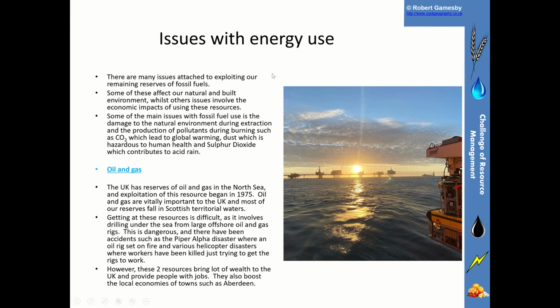So we're going to look at the issues to do with energy use today. You've got an oil rig there, and there's huge issues with using our reserves of fossil fuels. Some of those affect the natural and built environment, and the other ones involve economic impact. So you need to think about both the environment and the economy right the way through the lesson. Some of the main issues with general fossil fuel use is the damage done to the natural environment during extraction.